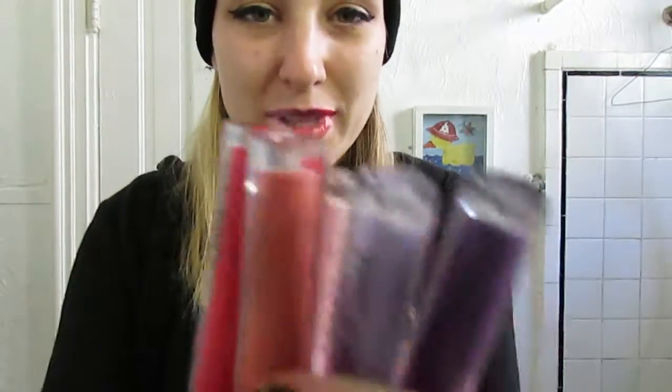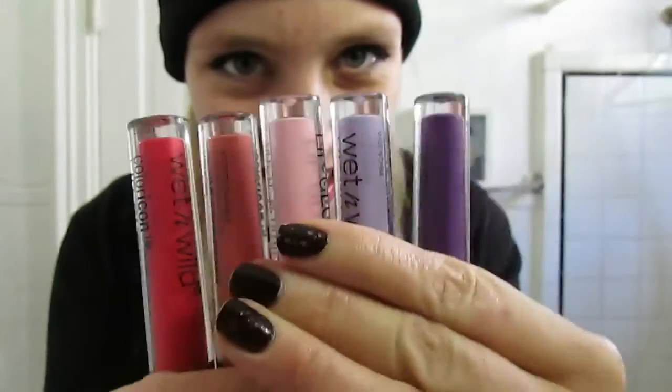I bought these at Walgreens, just so you know. I think they have them at Rite Aid too, Walmart probably. They're really great. Some of the colors, what they look like. I am in love with them. So if you want to check out what they all look like on, keep on watching.